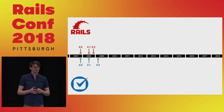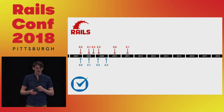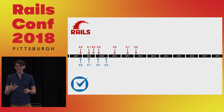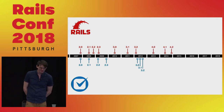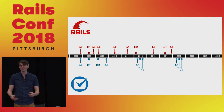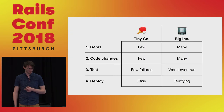2.2 comes out a couple months later, and we lag a little bit, 3 months behind, but we're back on top. And then 2.3 comes out, and we lag a little bit more, 9 months this time. And then 3.0 comes out, and then 3.1, and then 3.2, and then I guess we feel some pressure because in 2012, we upgraded to 3.0, 3.1, and 3.2 over a five-month period. And then 4.0 comes out, and then 4.1, and then 4.2. And again, 2015, we go 4.0, 4.1, 4.2 over a six-month period this time. And then 5.0 comes out, and then 5.1, 5.2. Too fast.